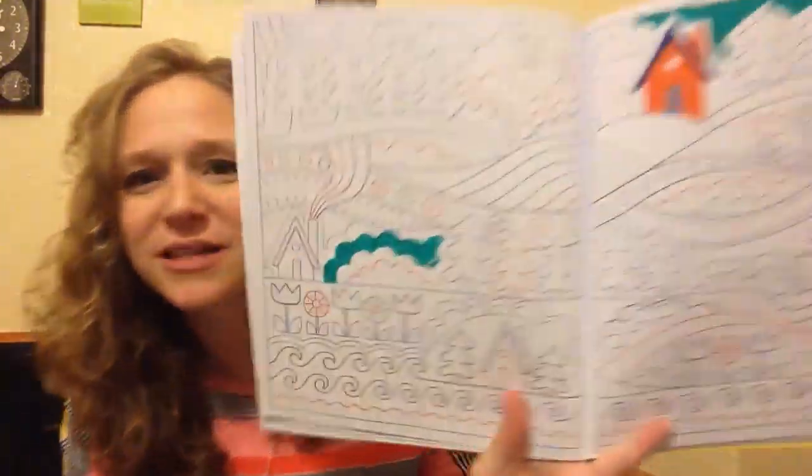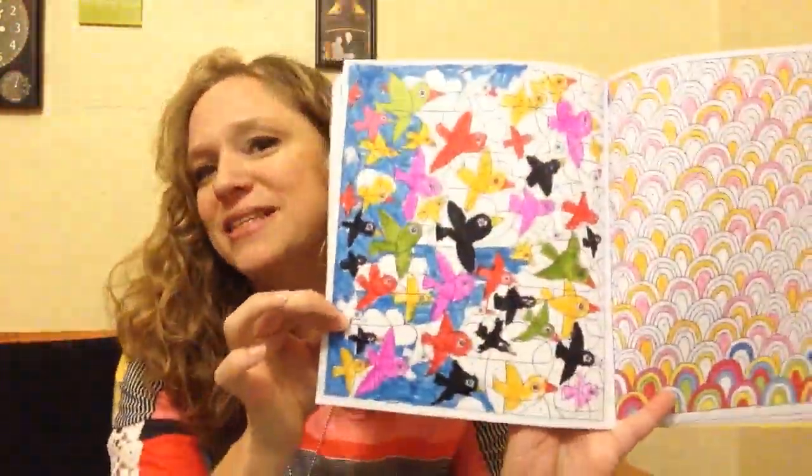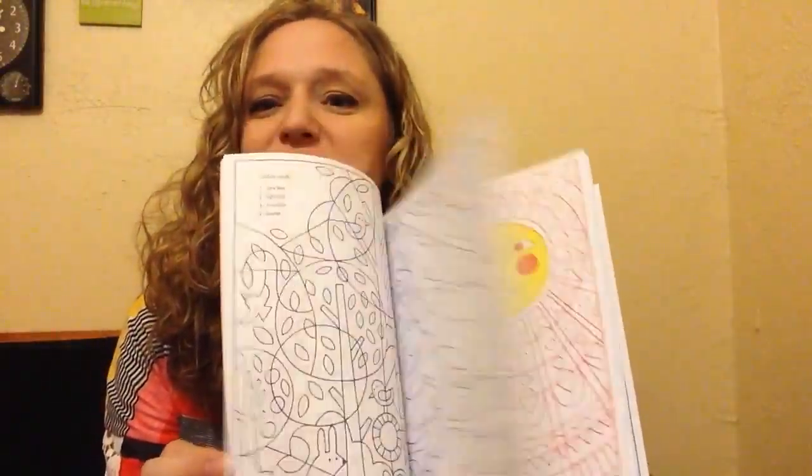I think she might have finished that page. And if you look, it does do the color by number. And so all different types of pictures that they get to color in. It's kind of neat to see the finished project. And again, this is one that hasn't been quite finished yet since she finished the other book.